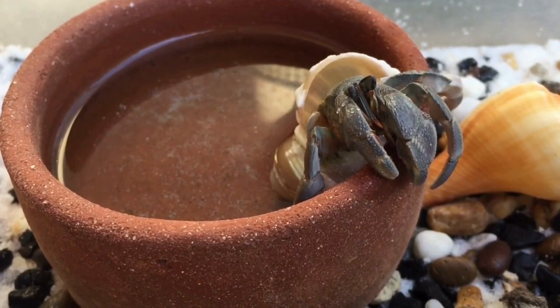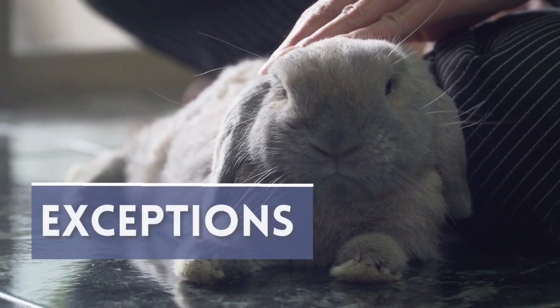Keep these tips in mind to keep your hermit crab happy and healthy.